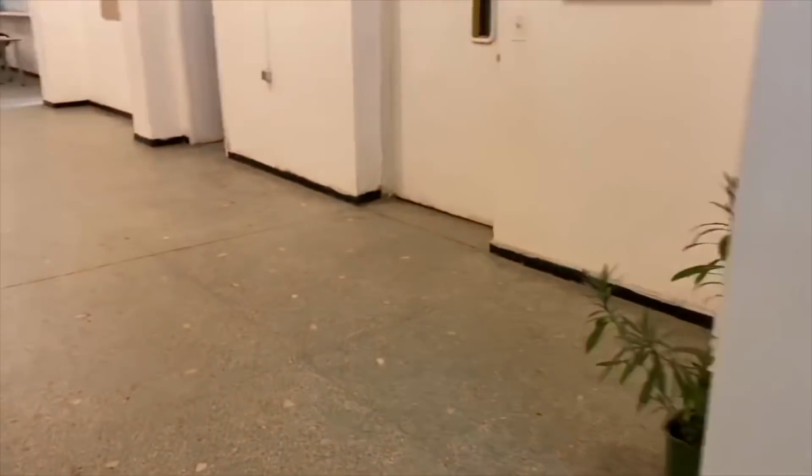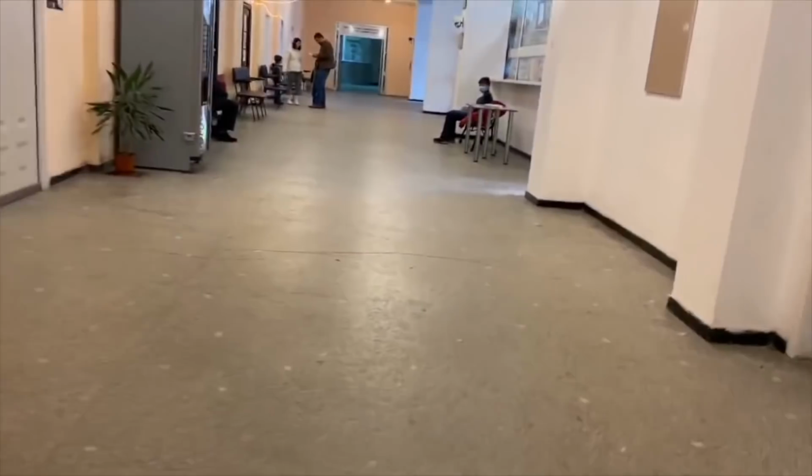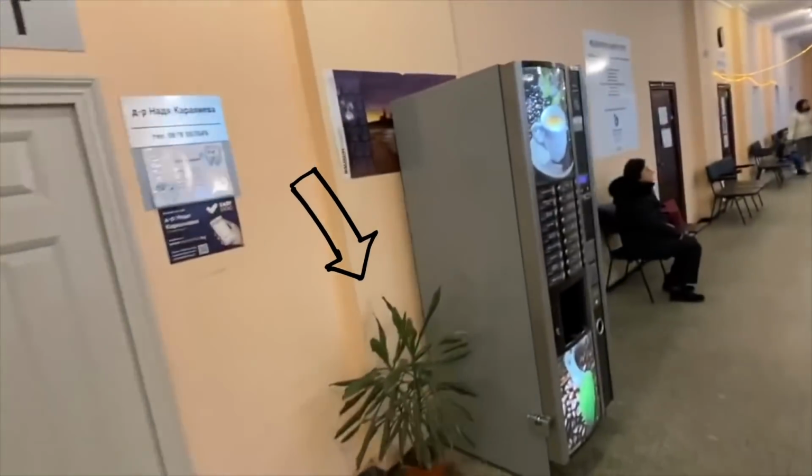I don't really know what it's called. It's like a concrete stamp mix. Even though it's not new, it looks very, very clean. Like it looks freshly swept, mopped, clean. There's a plant. Look at the attempted decoration.